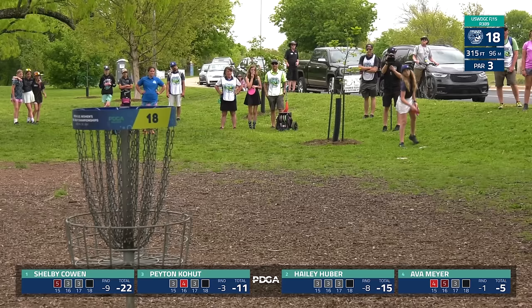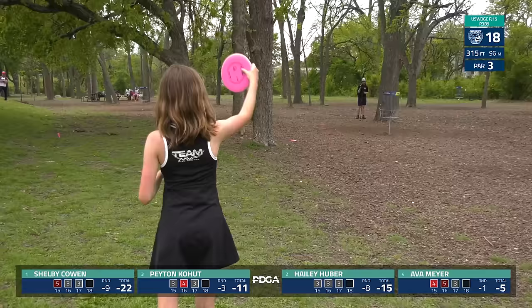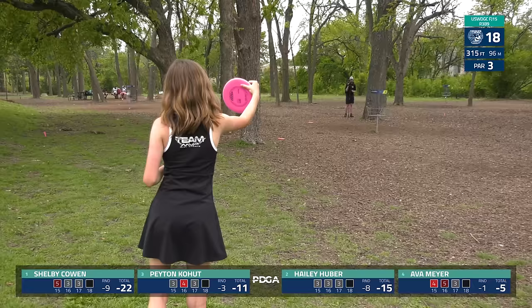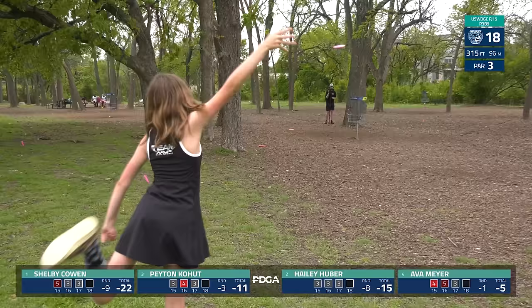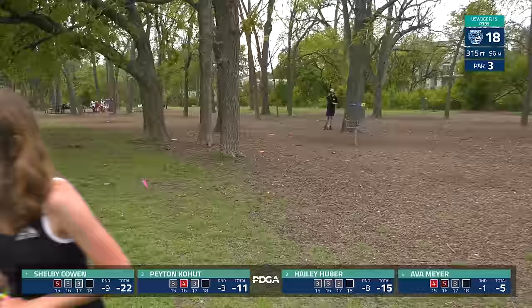A good safe bid there from Peyton, keeping herself pretty close to finish the round with a par. Shelby solid from circle one and circle two all round today. One last chance. Leaves it a little bit left, but had great height.